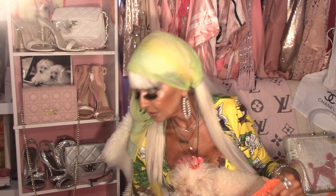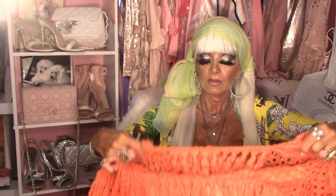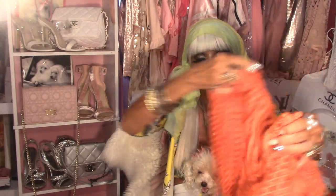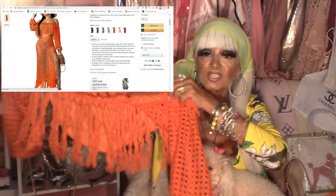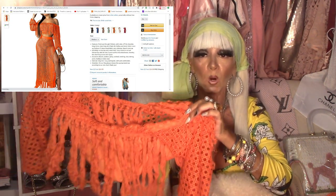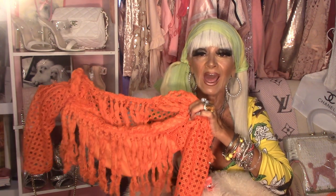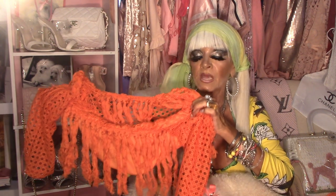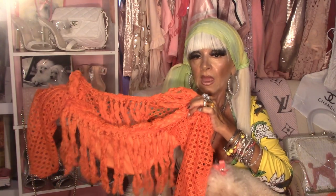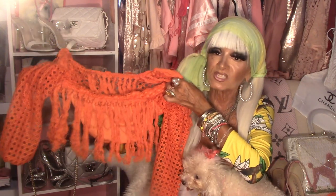My next item is the same exact outfit, but this time I purchased it in orange. Look at this, ladies. This is the perfect summer color, coral, orange. It looks sensational on a hot August summer day. Again, you look like a tropical drink wearing something like this.